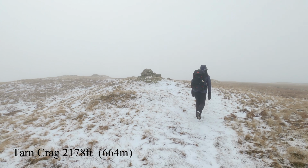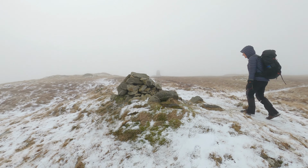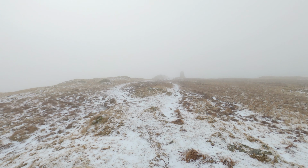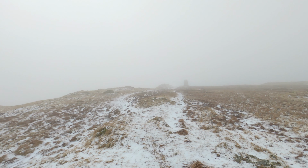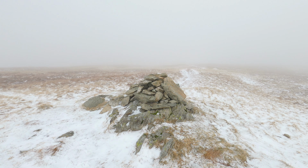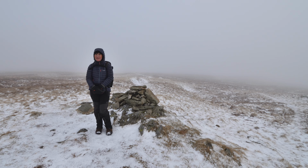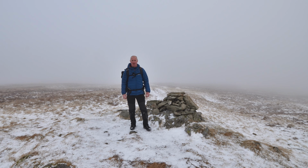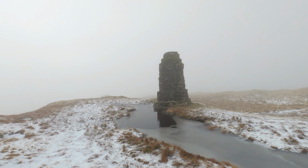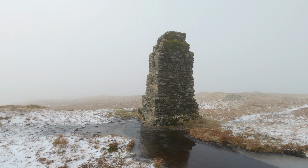So this is Tarn Crag, it's around 664 metres I think, or thereabouts. Not that we can see much, just one of the Haweswater aqueduct survey columns in front there. We'll go and have a look at that. So we're still on Tarn Crag, it's got no views at all now. So just beside the summit of Tarn Crag, this Haweswater survey column. These were used in the 1930s when they built the Haweswater Aqueduct. There's four in this area.